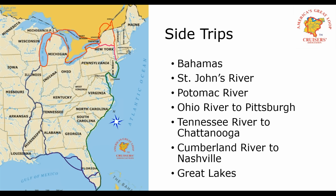And then there are some popular side trips when it's fall and you may be waiting for the hurricane window to close so you can proceed to the Gulf. The Tennessee River you can take to Chattanooga, which is popular, and the Cumberland River you can actually take all the way into Nashville and explore Music City. And then finally, lots of side trips on the Great Lakes. Some of our members consider a circumnavigation of Lake Superior to be a side trip of the Great Loop. So lots and lots of options there.